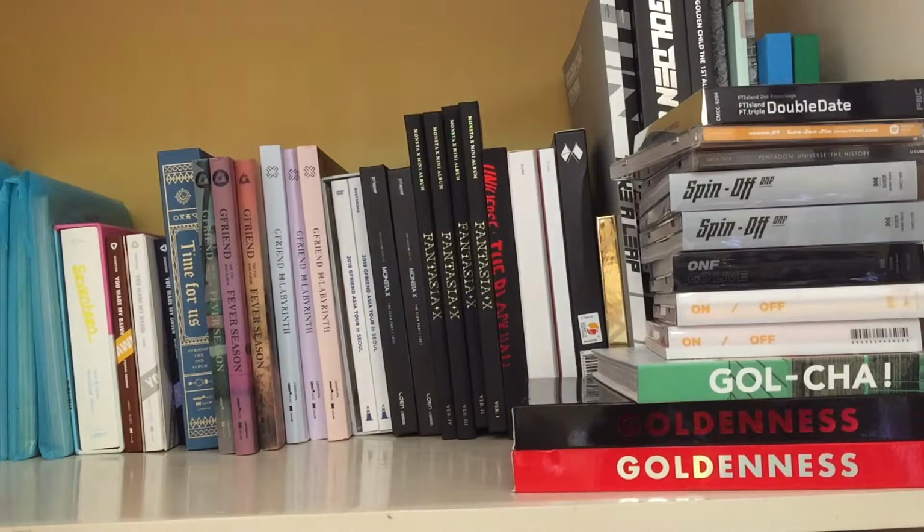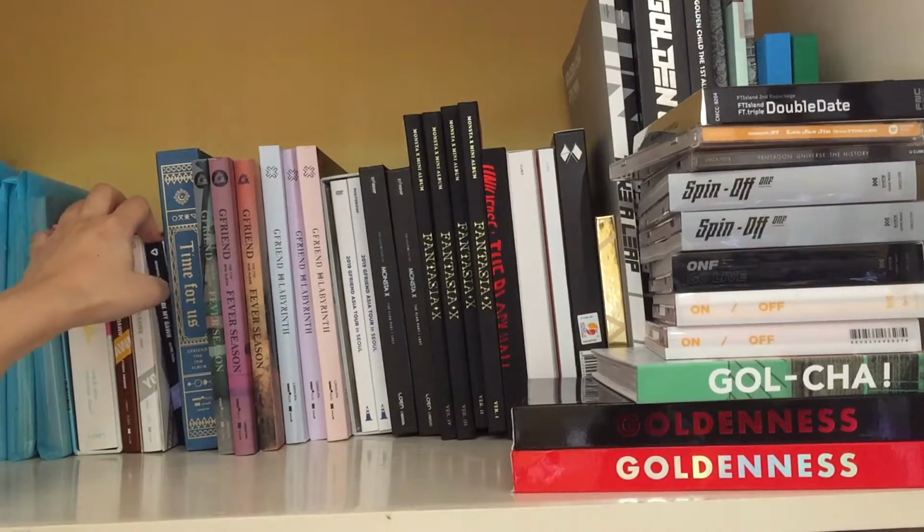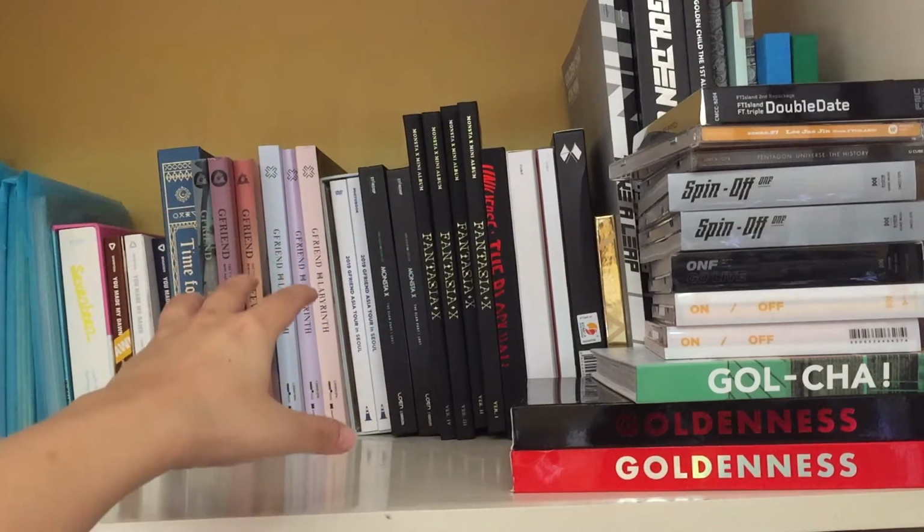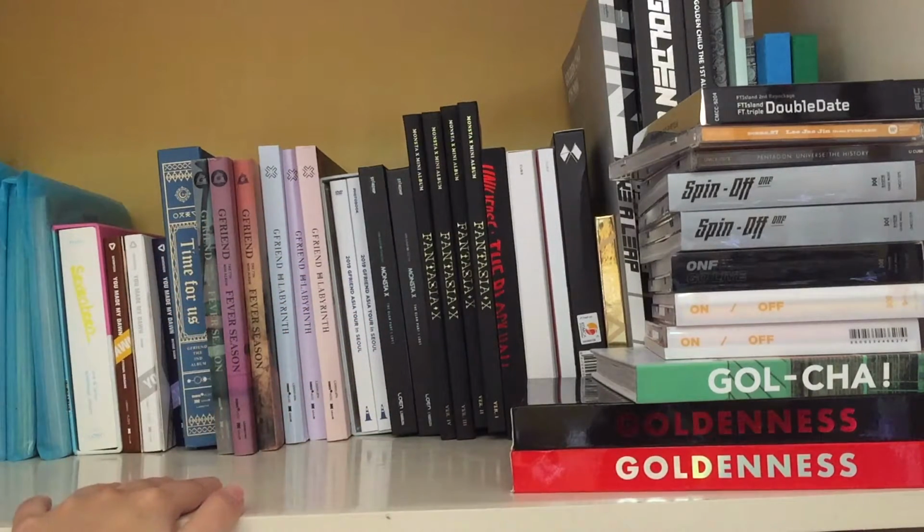So basically after the Love and Letter repack, we have all 3 copies of You Made My Dawn. I don't know why this is so buried. The purple one is so buried back there. And then after that we have my G-Friend collection, my very small G-Friend collection.